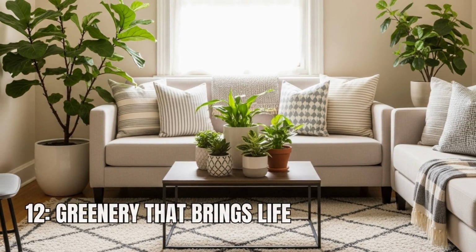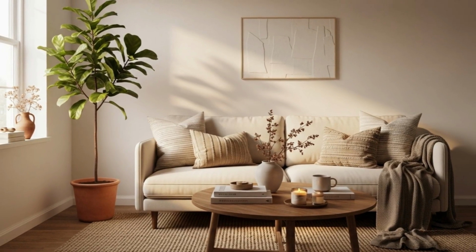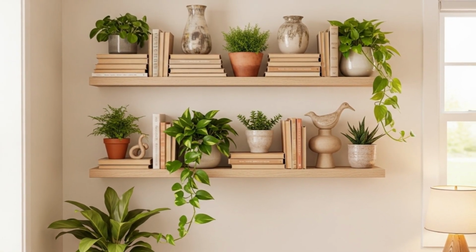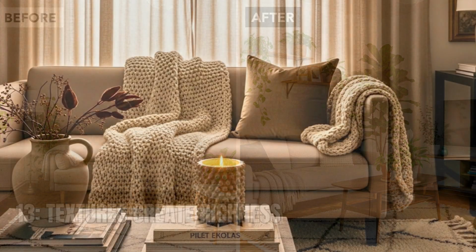Plants, real or faux, are non-negotiable for a cozy, high-end look. Large plants fill awkward corners, while small ones styled on shelves add life and freshness. A home without greenery often feels flat. A home with it feels alive.